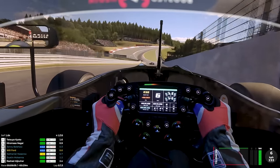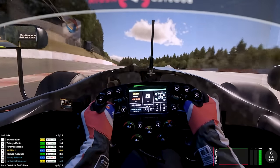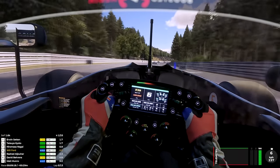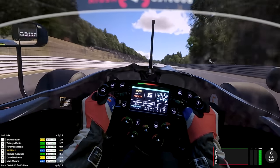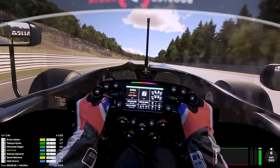Just those little moments that I always seem to have in this car just really rattle my confidence. I've got decent pace on a hot lap, but yeah, I just got to spend more time driving this car, I think. It's such a tricky car.